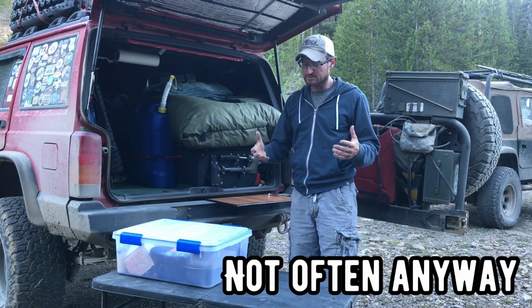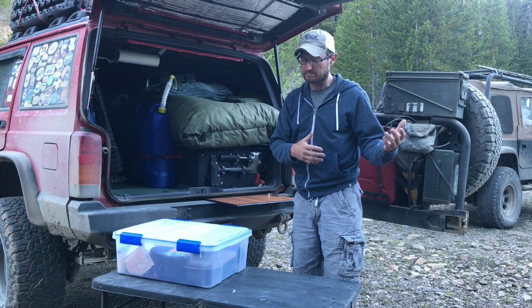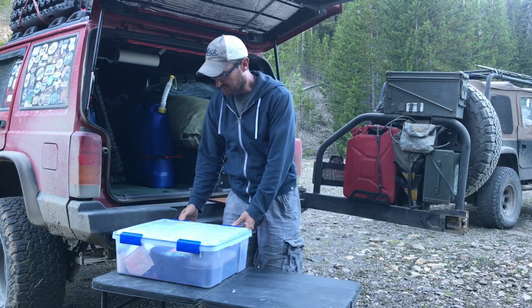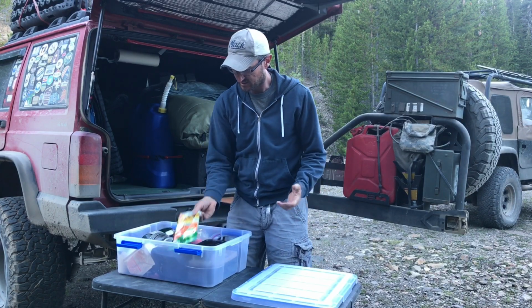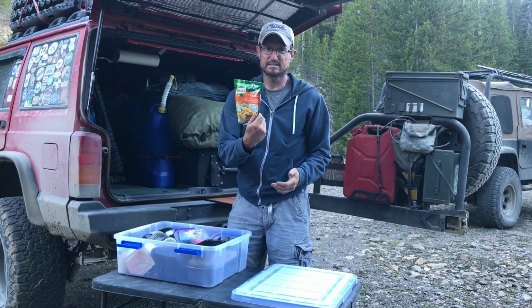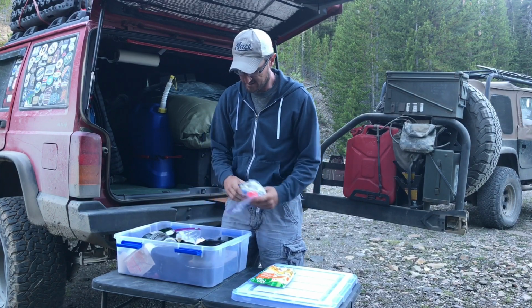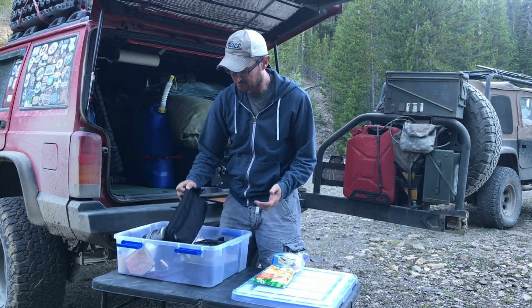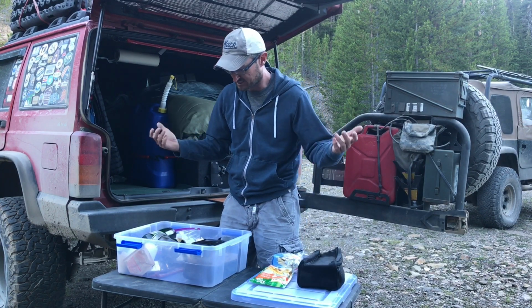I just use it as extra space to set things on, as well as tools, like when I replaced my blower motor. So in my cooking box, the only thing that I really cook would be like rice sides or noodle sides. Other than that, I don't cook anything. Everything's canned food and MRE or something simple like that.